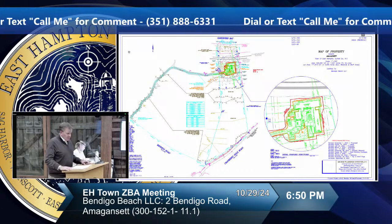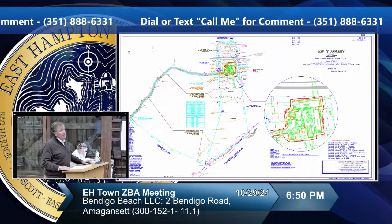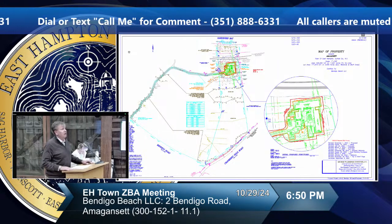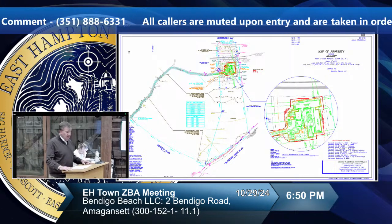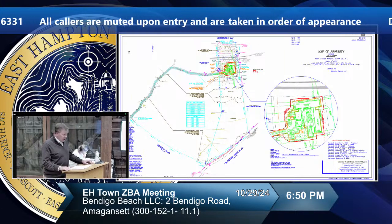All right, so this property is Bendigo Beach. The owners here have been living on the East End for a very long time. My client was actually an ocean lifeguard at East Hampton Main Beach when he was in high school. So this isn't a Johnny-come-lately. This isn't a spec project. This is designed to be the family house.